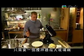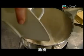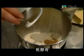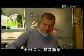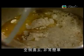All you need to do is either have a mixer or a large glass bowl. Flour. Next in is some brown sugar. Dried yeast. So we're going to add some olive oil. Finally, some water. Just pour that in. Right, so we've bunged it all in, no problems so far.